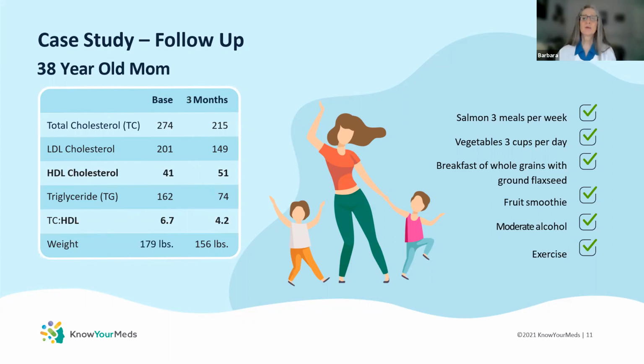She has increased the fiber in her diet with whole grains and added ground flaxseed. She's also adding some of this fiber to her fruit smoothie in the morning. She didn't cut alcohol completely out, but she cut back on the amount. And she began exercising. She and the kids decided to engage in a lot of different activities. For her, this is what works. It wasn't one single thing, but a variety of things that she could choose from throughout the week that worked in her busy family schedule.